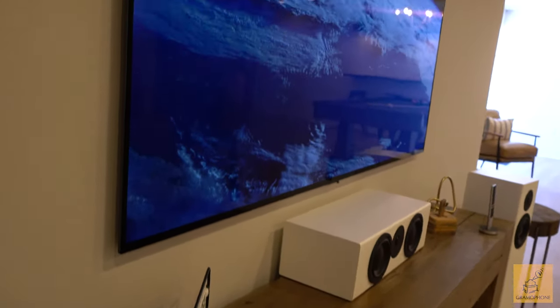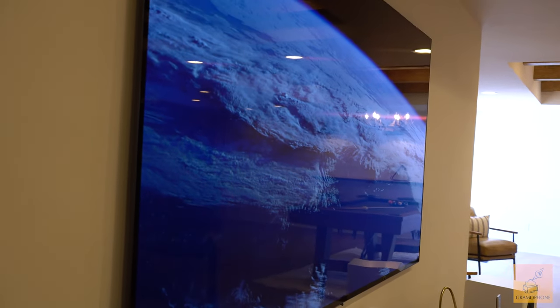Tell me a little bit about the TV. I've never seen something so razor thin. Usually these things stick 5 to 6 inches off the wall. I can't see anything behind me.